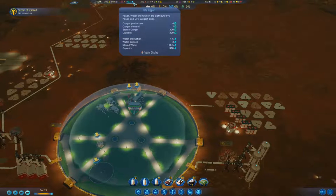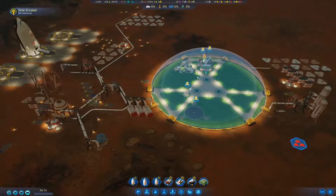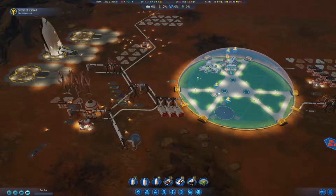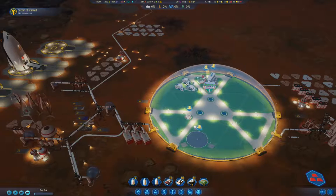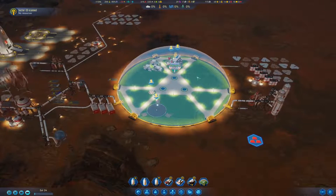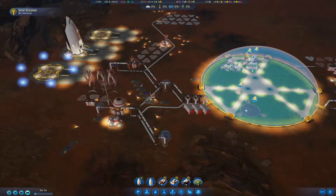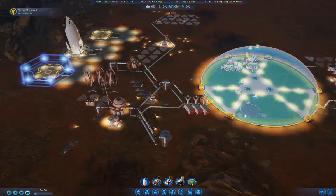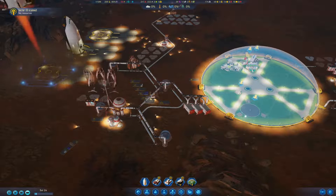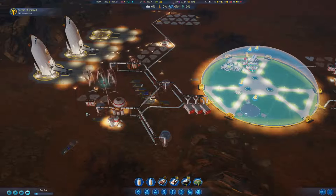And oxygen's full, so we're drawing 1.7 oxygen. Okay. Yeah. So far so good. So I'm pretty sure we've got a basically functional colony operating here. So that's good. And now our rocket has arrived with the supplies. So we'll land that, of course, on the launch pad. There we go. There's the rocket down, and our other rocket has made it to Earth.